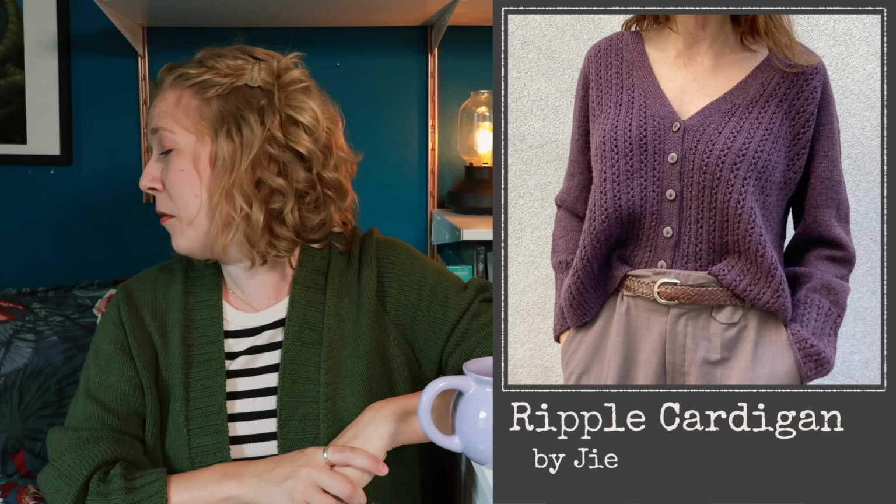If you're looking for a free all over lace cardigan, the Ripple by G is available on the Hobie website, and it's got this all over simple lace. It looks like a lace pattern that probably is going to be easy to memorize, so you're not needing to reference the instructions and chart all the time.